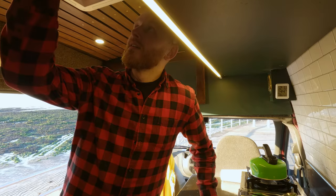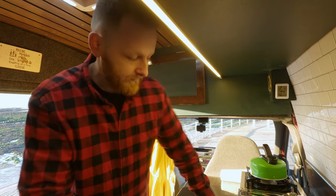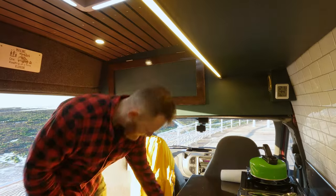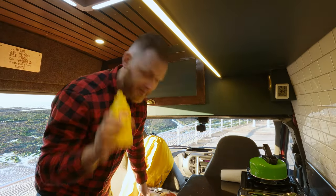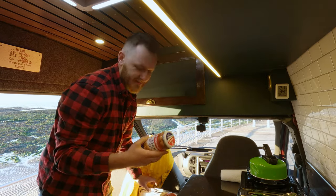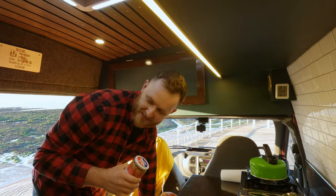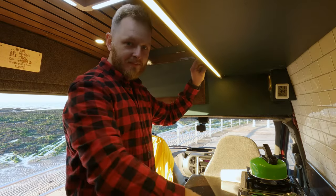The sun is setting down. We think it's time for food, isn't it? Yeah. So, dinner for tonight is going to be very simple. Hot dogs. Got some ketchup. Got some mustard. We got cucumber, coleslaw, and we got hot dog sausages. That's the only sausages they had in Tesco. Onion.